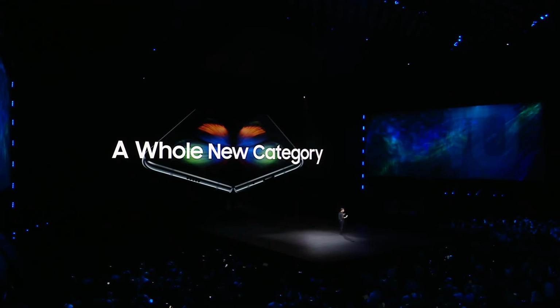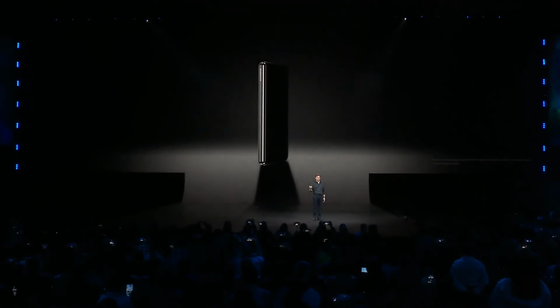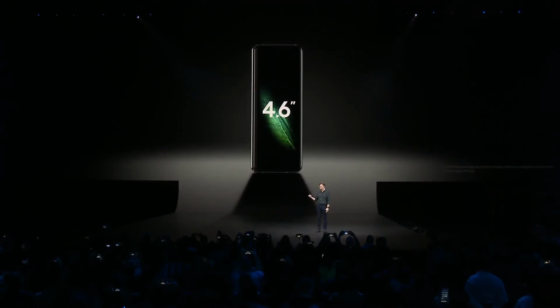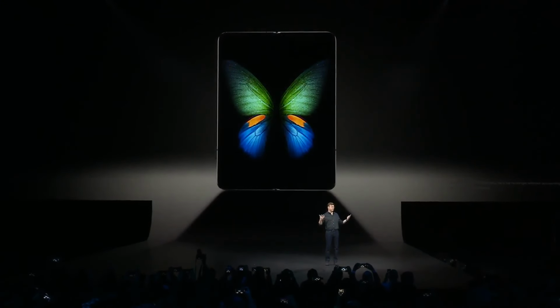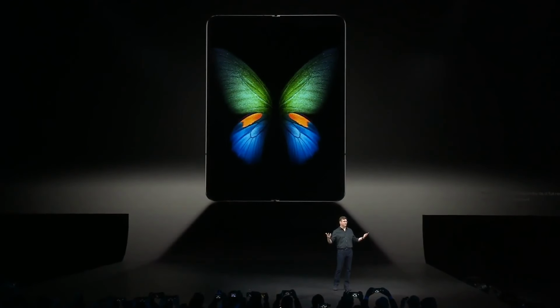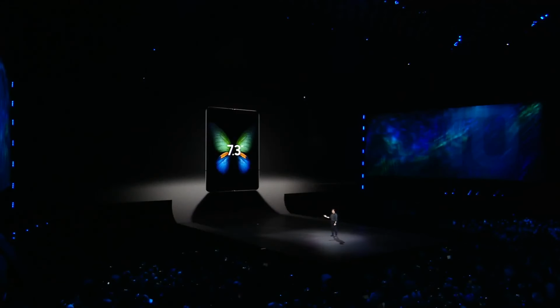With the Galaxy Fold, you get a powerful smartphone and a revolutionary tablet all in a single premium package. When it's folded, it has a 4.6-inch display. It's compact and perfectly portable. But when the device opens up, your world does too. With a massive 7.3-inch Infinity Flex display that transforms the Fold into a tablet. Thank you. Thank you. It's gorgeous.